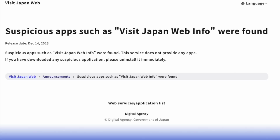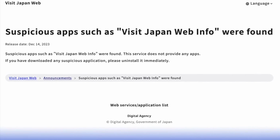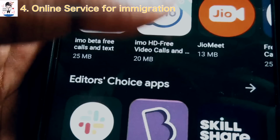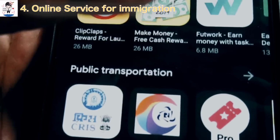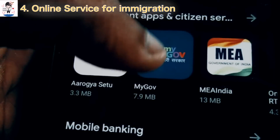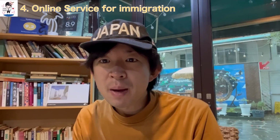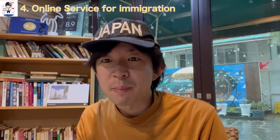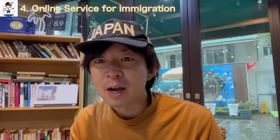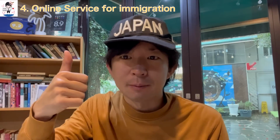However, there's an important update to note. In March 2024, the Japanese government issued a warning about suspicious apps like Visit Japan Web Info. Please be aware that this service does not provide any official apps. So, if you happen to download a suspicious app, it's crucial to uninstall it immediately. So remember to use the official Visit Japan web platform to speed up your entry and avoid unexpected issues. Safe travel and enjoy your time in Japan.